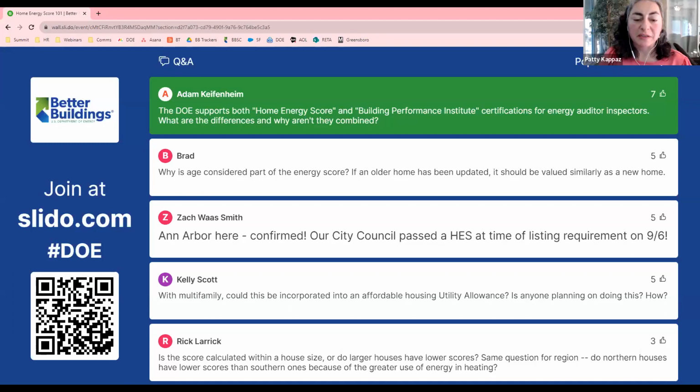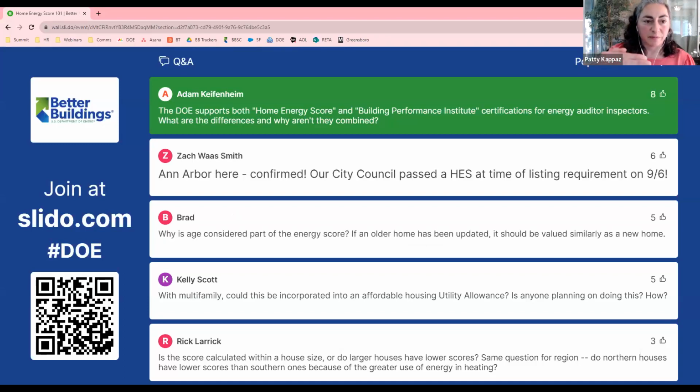And there's a set of credentials that we require for an interested assessor to take our training to become a home energy score certified assessor. You have to meet some sort of building science or building related credential, and several of those are from BPI. So we do accept those certifications. Many of the BPI certifications are a prerequisite, a pre-qualifier, for taking our assessor training for the home energy score use case, if you will. Great, thanks, Torsten.